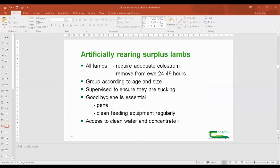And if we're artificially rearing them, all lambs would require an adequate amount of colostrum. As I said earlier on, they require 50 mL of colostrum for each kilo of birth weight during the first 6 hours, and that needs to be repeated 4 times during the first 24 hours. If you're going to artificially rear them, we leave them with their mother for the first 24 to 48 hours, and then we remove them. We group them according to age and size. We supervise to ensure that they're sucking the teats.